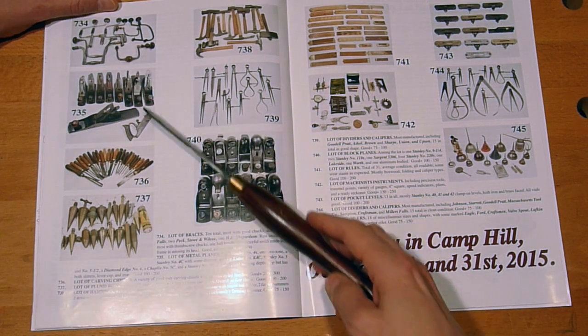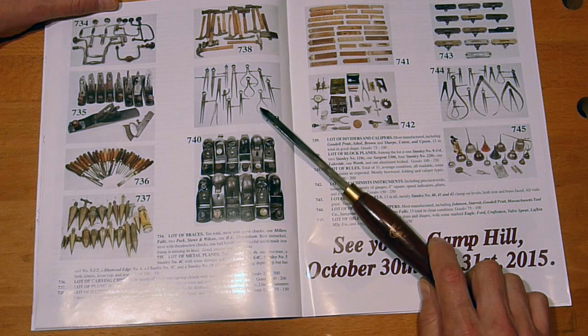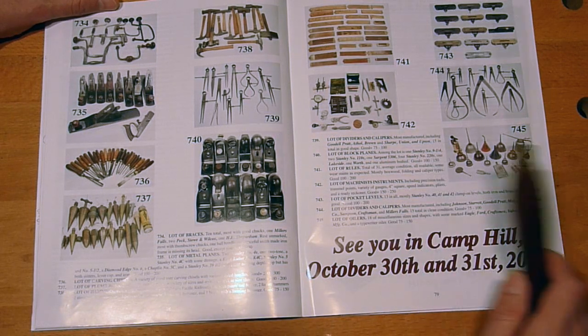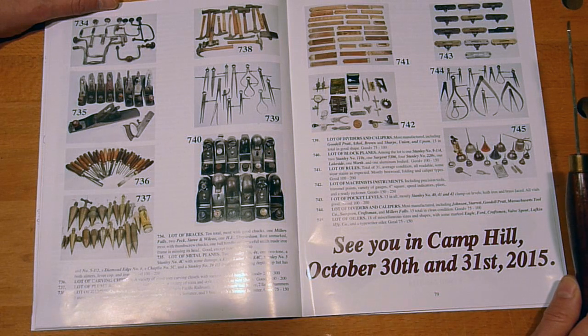The 700s. They were just selling groups of bluff planes and hammers and measuring tools. Yeah, I think at that point I left because I wasn't interested in any of those guys.